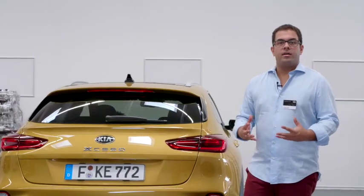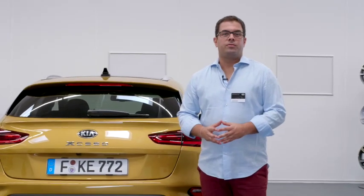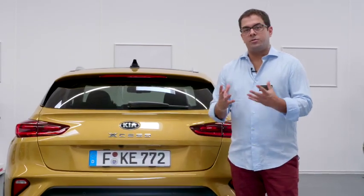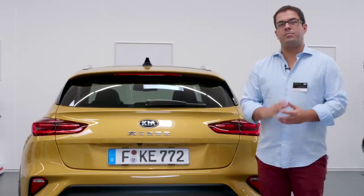The rear of the car is for me the best way to look at this vehicle. It gives a very strong and a very wide stance to the car, and it is especially impressive for the people driving behind it.